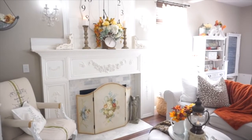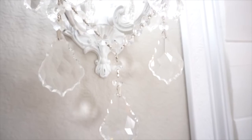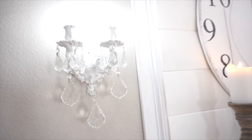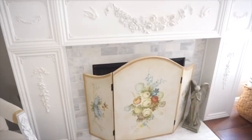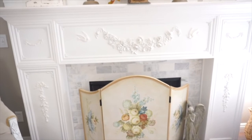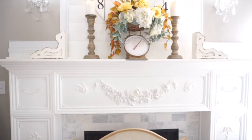So the first room that I'm going to show you is the family room, and I am going to start with this mantel area. I have these really pretty sconces that sit on either side of my fireplace, and I do get asked about those all the time. I purchased them online. I cannot remember the website, but I have seen them on the Home Depot website. That's not where I purchased them, but I did see them there.